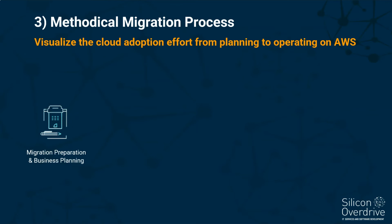The final prong that we're going to look at is the methodological migration process. So, during phase 1, we look at migration preparation and business planning. This is where we take business objectives into account, along with the age and architecture of your existing applications and their constraints. We're looking for an engaged leadership with frequent communication and clarity of purpose. And it's important that we set aggressive but realistic goals and timelines that make it easier for an entire organization to rally behind the decision to migrate.